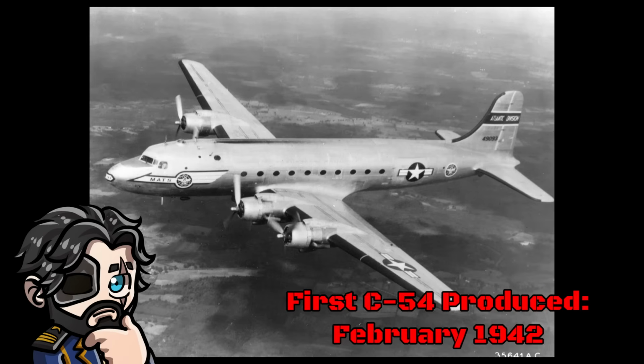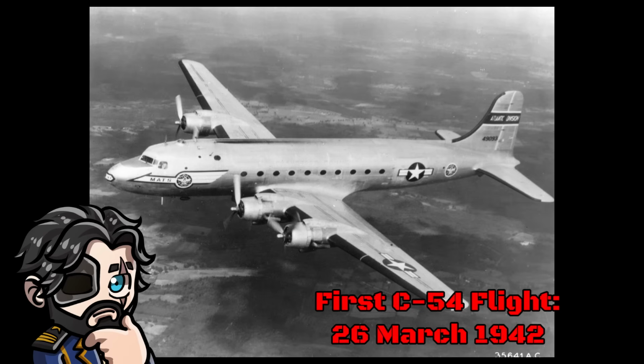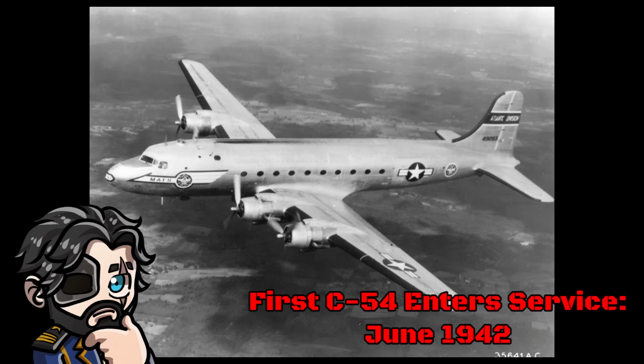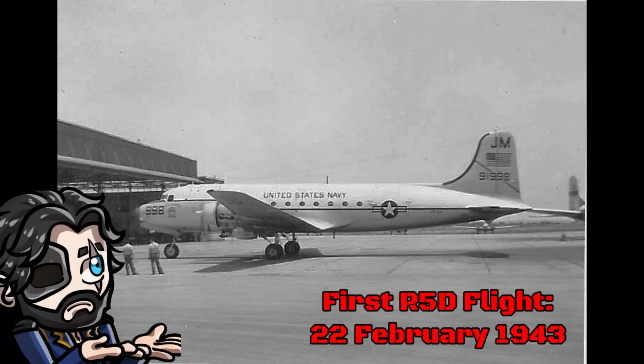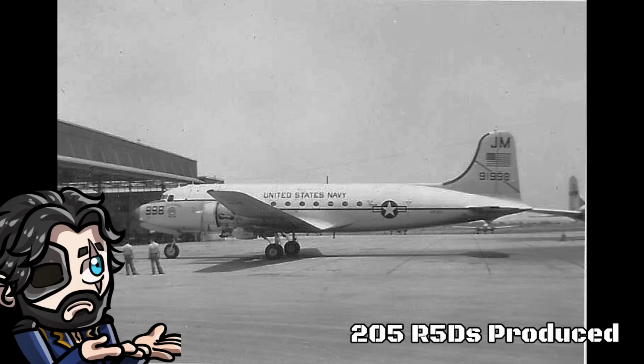The first C-54 rolled off the production line in February of 1942, first flew on the 26th of March, and entered service with the Army Air Force in June. But the Navy wouldn't get their R-5Ds until next year, after their first flight on the 22nd of February, and eventually picking up 205, mostly as hand-me-downs from Army procurement.